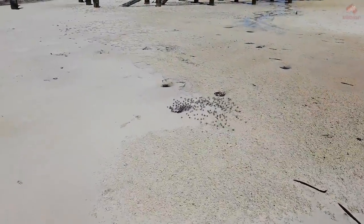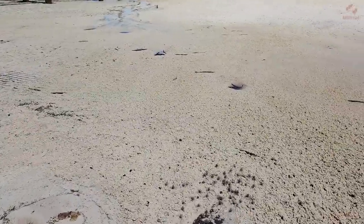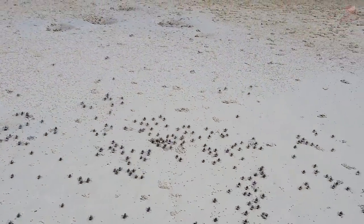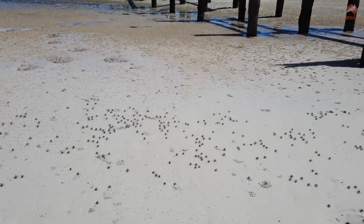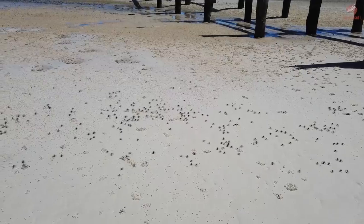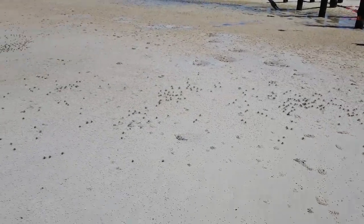These Mictyris longicarpus, also called soldier crabs, are quite an interesting little species of crabs. They feed on detritus in the sand, leaving round pellets of discarded sand behind them. The males may form into large armies which traverse the beach at low tide before the crabs dig into the sand to wait for the next low tide.